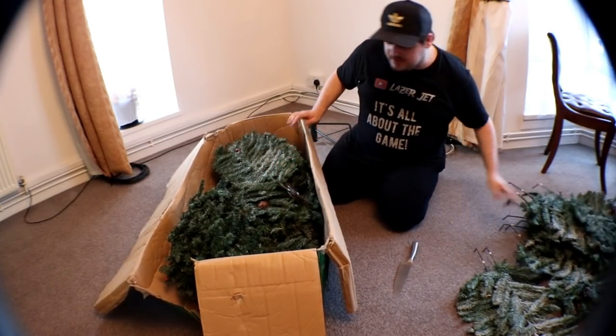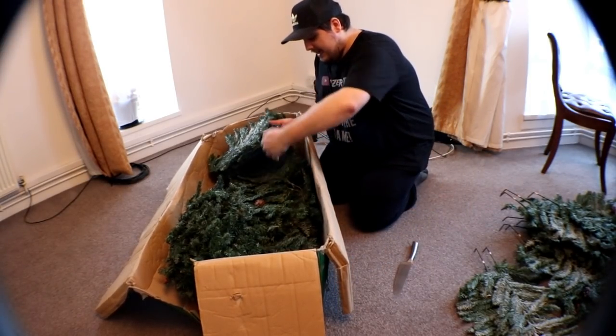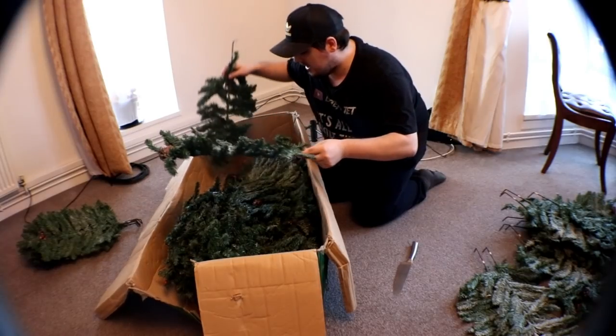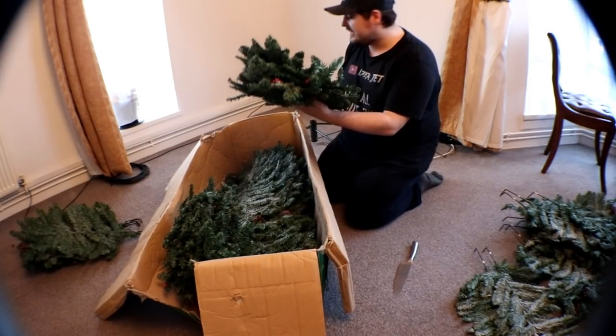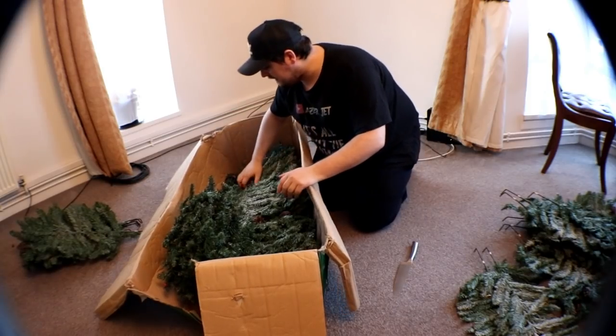So these are the whites. Oh, so they're colour-coded. So those are the white branches. These are the blue branches. So I'm going to separate the blues and the white branches, so I don't get all confused. Oh, hello. These are purple branches. Okay, so we've got three different sets of branches. Ooh, this is fantastic.